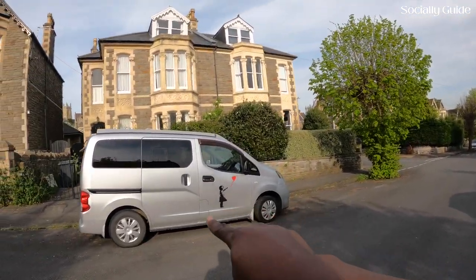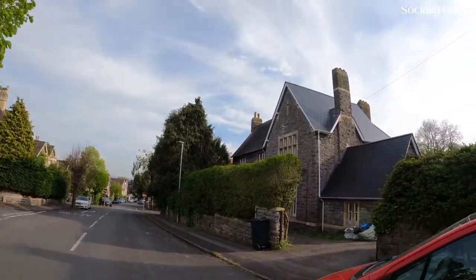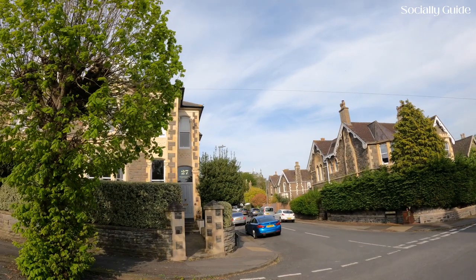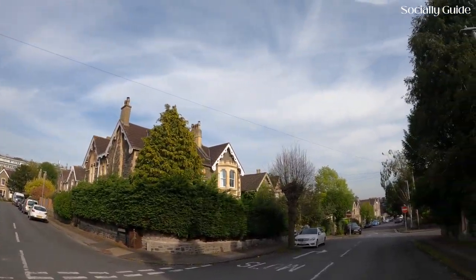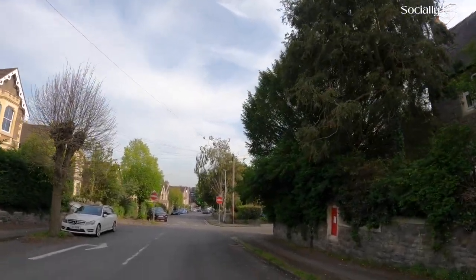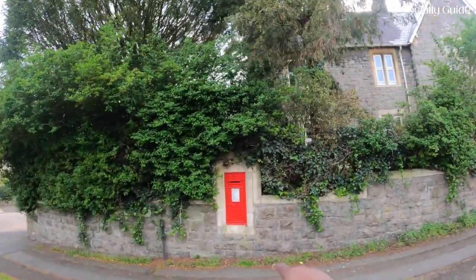Look, that painting there, that's a Banksy. Famous Banksy. Banksy is from Bristol, if you don't know. Banksy is a Bristolian. What do you think? Look at the houses down here. My God, they're very big houses. And there's a letter box here as well. If you want to post your letter, you can just drop it in.